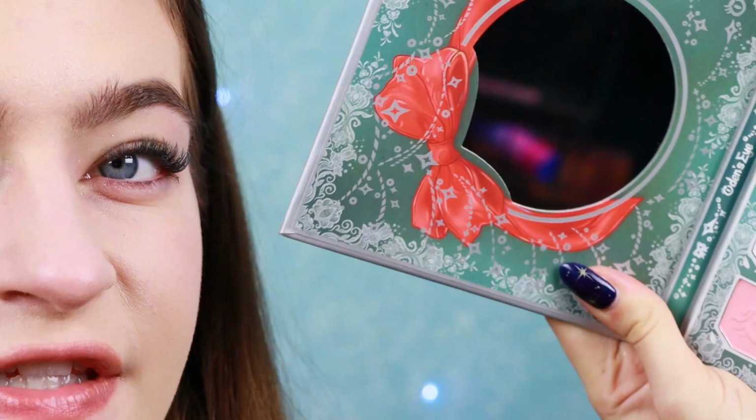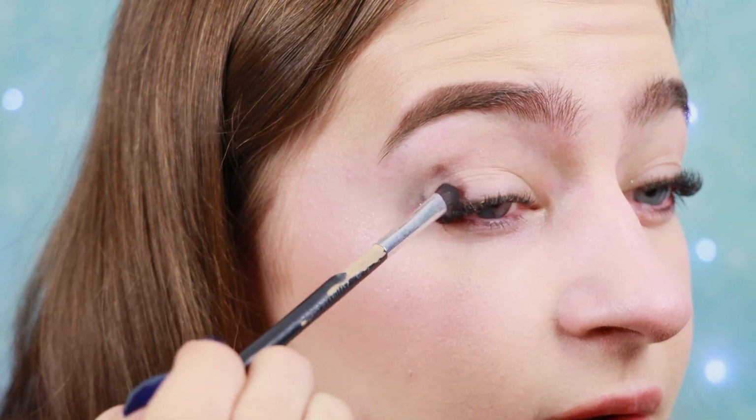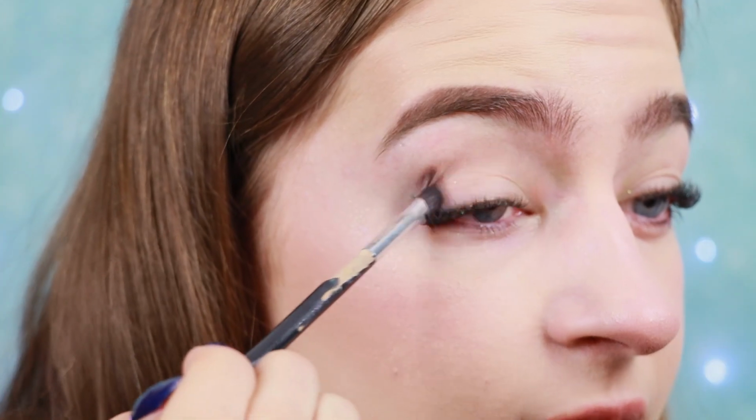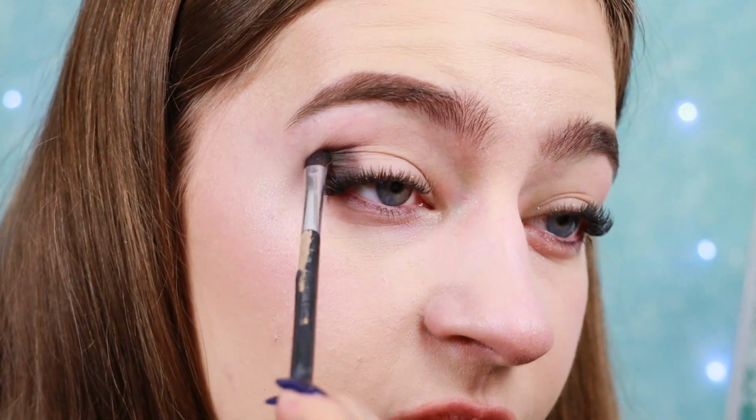And of course, this does have a mirror in it, so amazing. And I am gonna go, there is so much green glitter, I'm so sorry. We're gonna cover it up, it's fine. And I'm gonna go on the outer and inner part of the eye. It's definitely not a black, but it is still very, very deep. You can get a lot of depth with this.